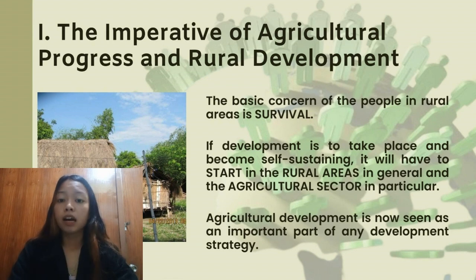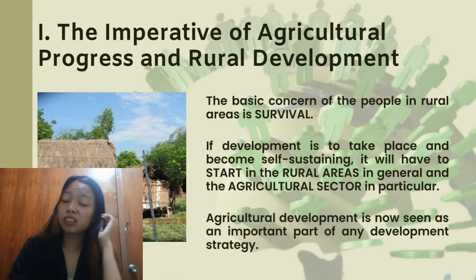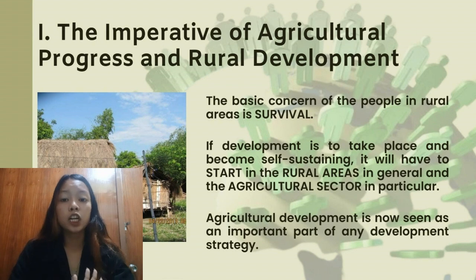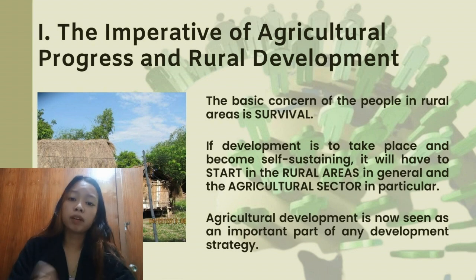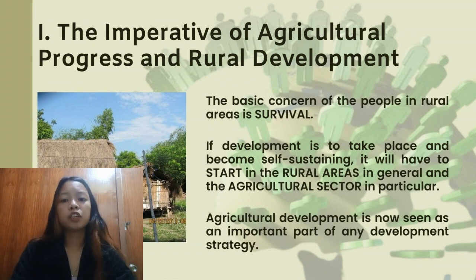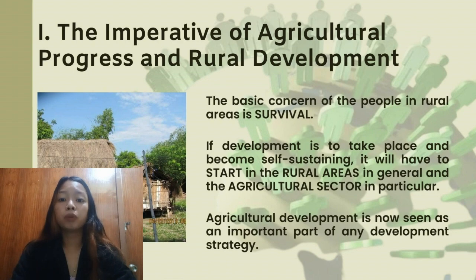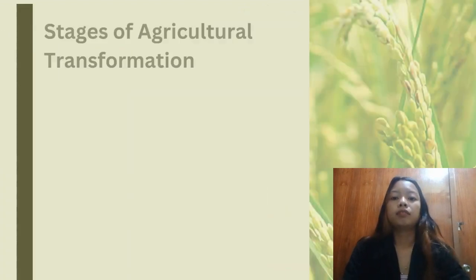Fifth, agricultural development is now seen as an important part of any development strategy. Today, most development economists share the consensus that, far from playing a passive, supporting role in the process of economic development, the agricultural sector in particular and the rural economy in general must play an indispensable part in any overall strategy of economic progress, especially for the low-income developing countries.